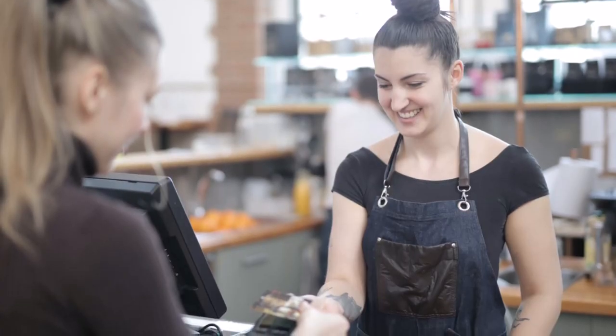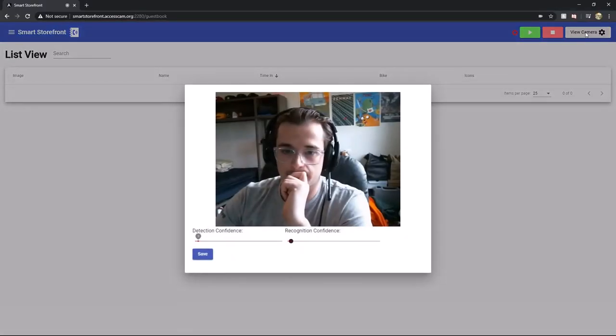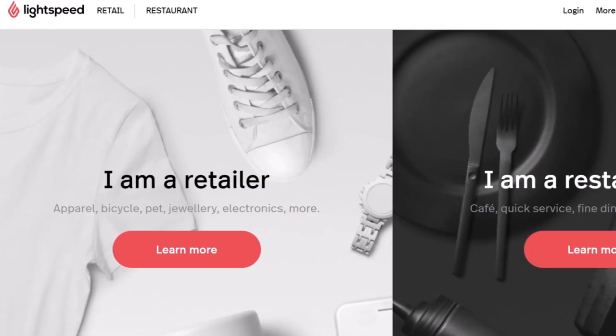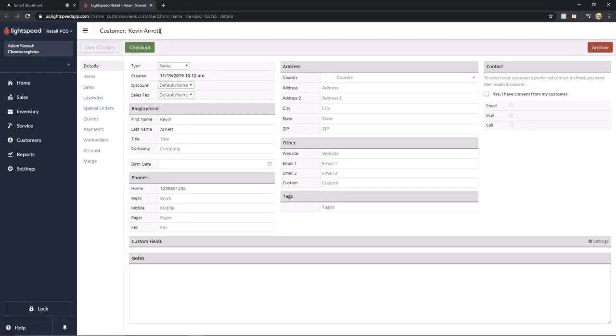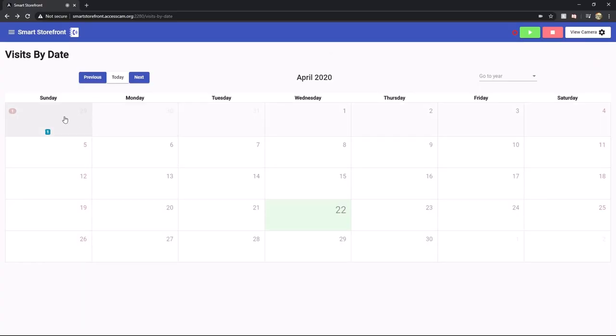The goal of Smart Storefront is to improve interactions between employees and customers. Our product ensures staff working at the store know the name of customers as they walk through the front door. It integrates directly with any existing point-of-sale system, so employees can easily access past purchases or open orders. This personal attention enhances the experience for every returning customer.